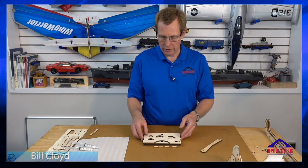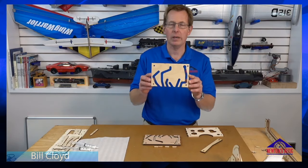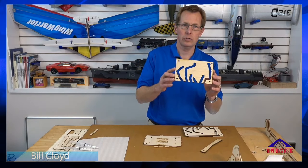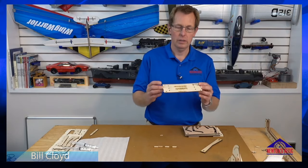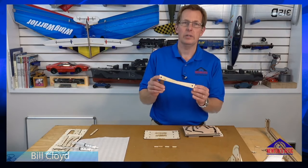The next set of pieces we're going to glue together is called the target stack. And you're going to need this big piece here, and all the four pieces that are shaped like this, that have these funny little grooves in them. What those grooves do will become apparent later on. And then this big square piece here, and this little funky piece here.